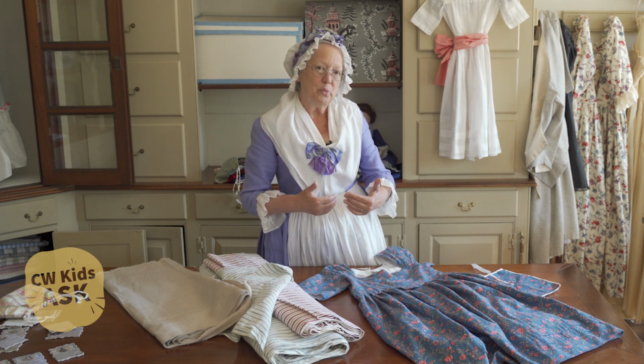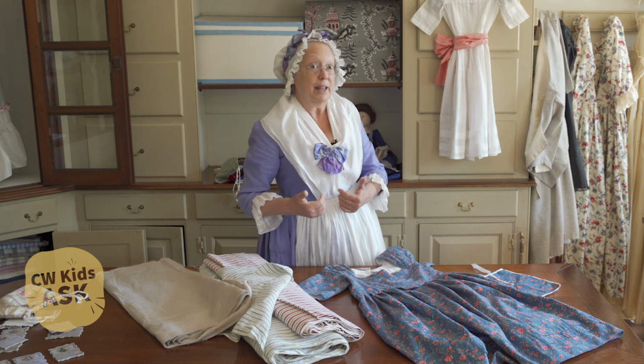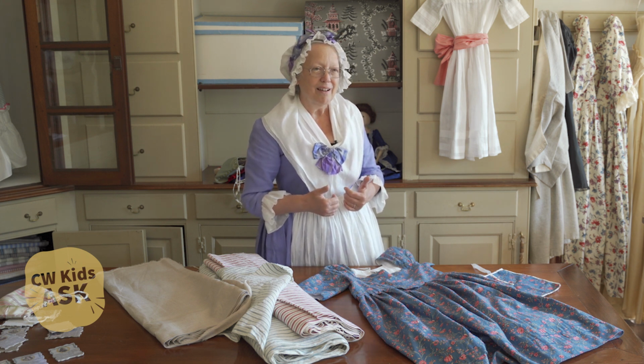Again, it's the fabrics worn that may tell us a little bit about how much that family was willing to spend on the clothing.